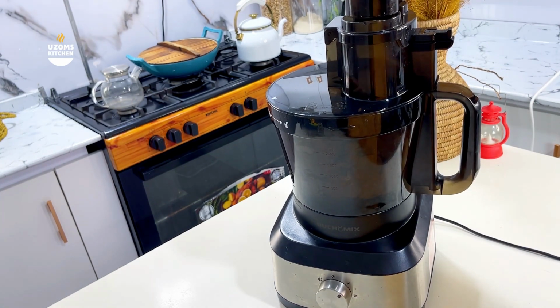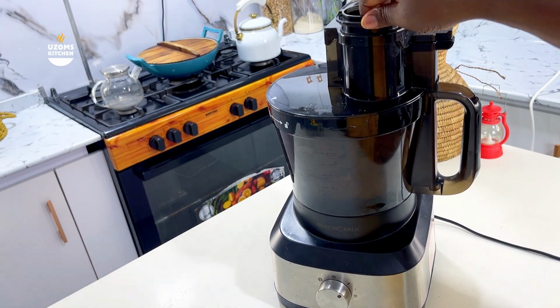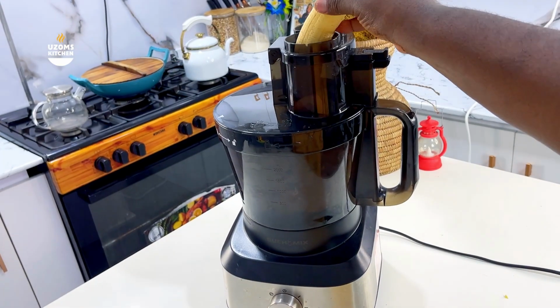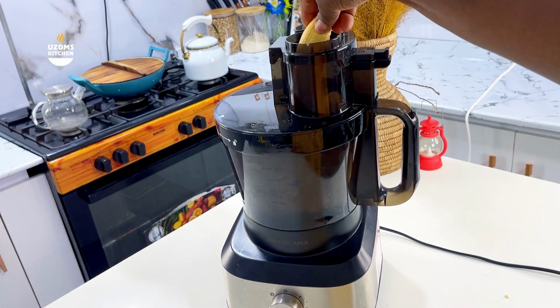This was really quick. I mean, it's basic and very easy. So just take your time and just put this in there one after the other, and in a jiffy you're gonna be done with this process, and then get on to the frying.